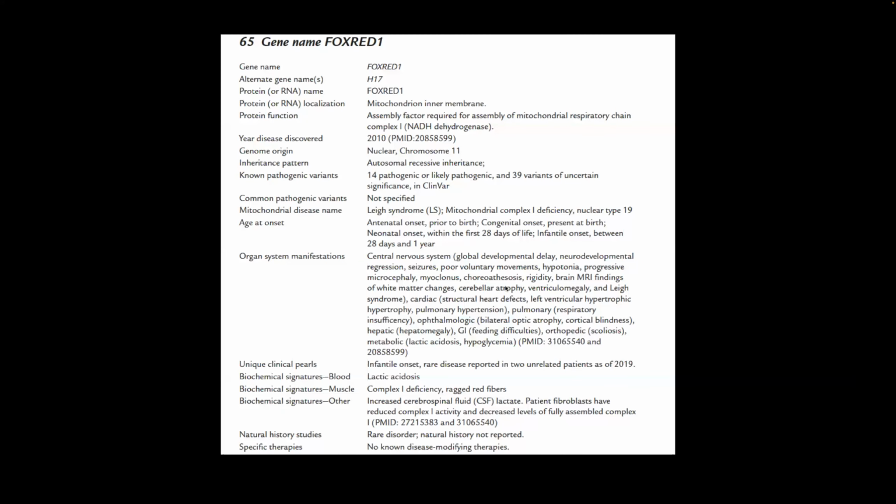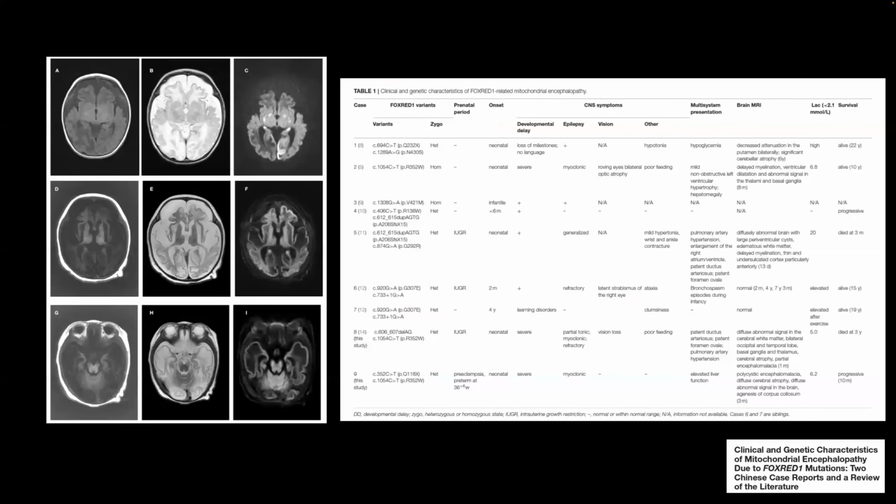Child had microcephaly, and had cortical blindness with feeding difficulties, hypotonia, rigidity, myoclonus, seizures, and the white matter abnormalities that were seen on the MRI, along with lactic acidosis as the main features. So it was a phenotypic match for FOXRED1 mutation.